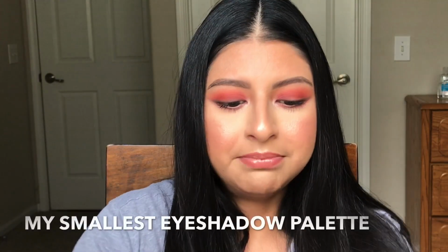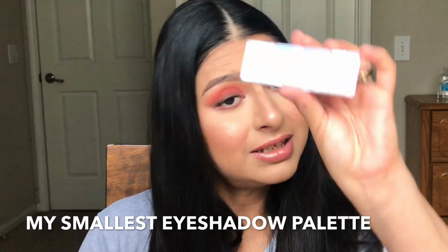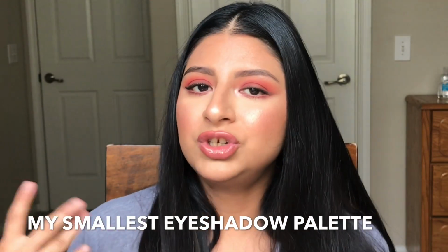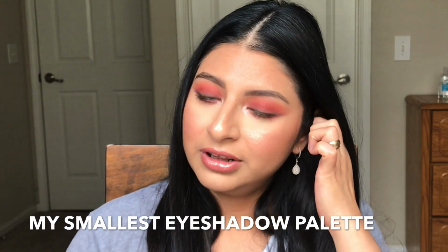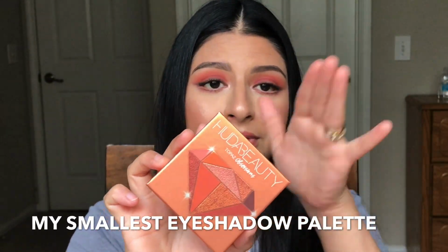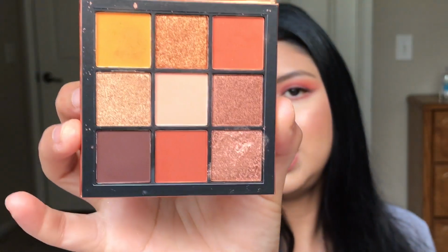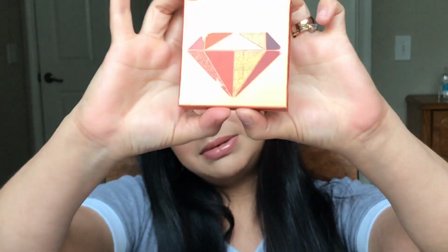Moving on with the smallest palette. This is the smallest palette from e.l.f. This is the smallest palette that I have, but I was going to get something else so I won't be repetitive showing you the same palette for another category. So for that reason, I choose the Huda Beauty Obsessions palette. She has a lot of different kinds of colors, but I choose this one from Topaz. And for me, a 9-pan eyeshadow, this is really tiny. This is the Huda Beauty. So this is the small palette that I have for being a 9-pan eyeshadow palette.